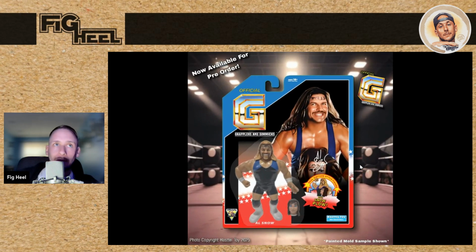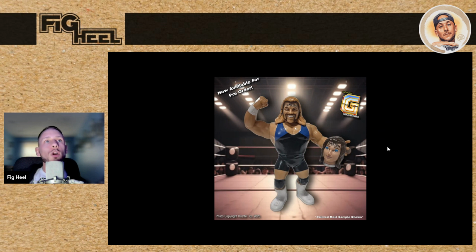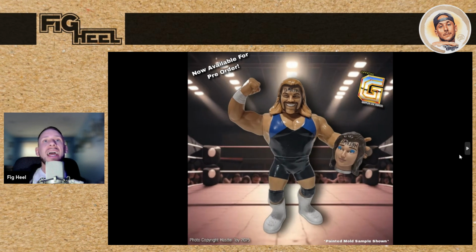Also, Grapplers and Gimmicks from Hastel Toy. You can get these on hasteltoy.com. These went up for pre-order. We've seen early samples of these, but these are production samples of the figures, and honestly, they look incredible. First up is Al Snow, and he comes with the snowplow, an actual move that Al Snow did. Of course, he comes with his trusty head, and yes, it does fit in his hand to be held.